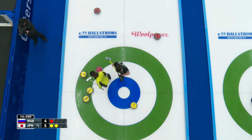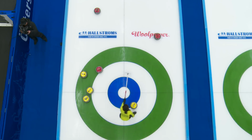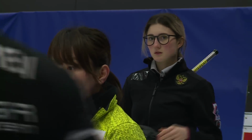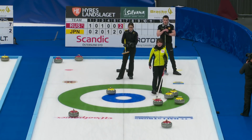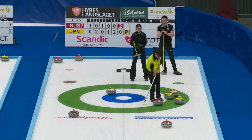So if Russia's second shot, then that's a pretty good shot. Looks close. I think it might be yellow though. Hard to tell by the reaction of the Russian curlers if it's them or Japan.